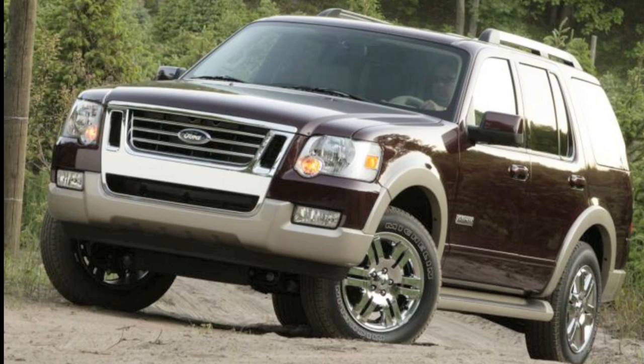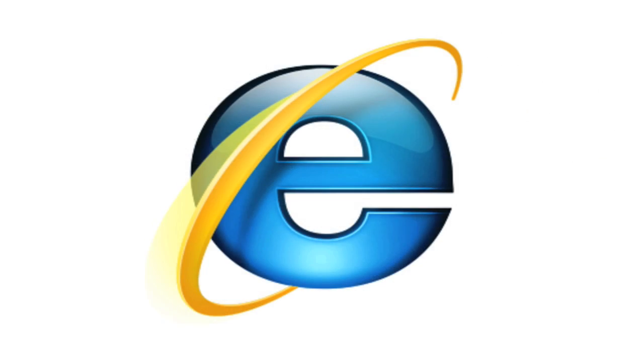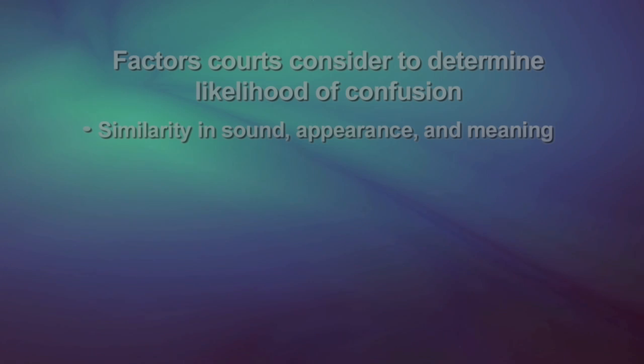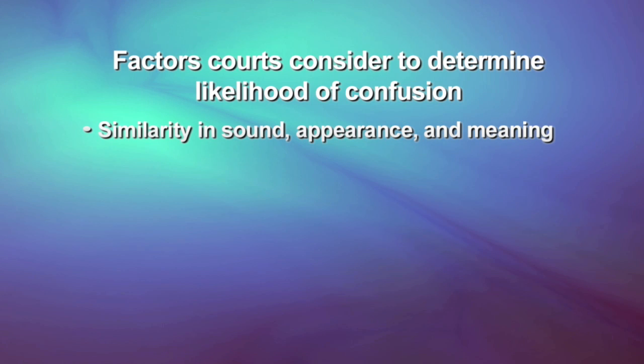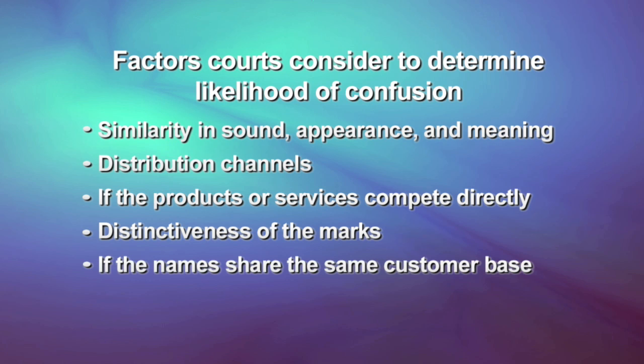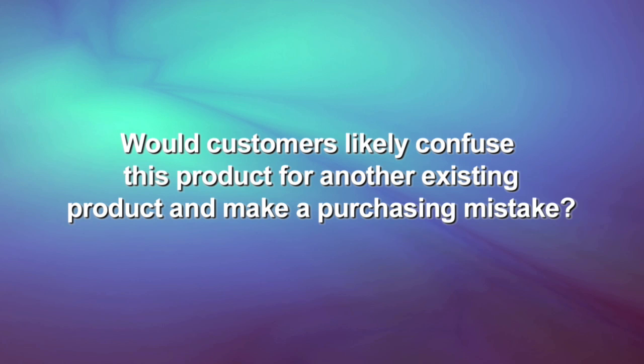Otherwise, we couldn't have a Ford Explorer and an Explorer internet browser, or an O magazine and an O line of organic products. Other factors the courts consider before finding a likelihood of confusion can include the distribution channels, whether the products or services compete directly, how distinctive the marks are, if the names share the same customer base, and even cost. So if you ask yourself one question when assessing your names for availability, ask yourself this: would a customer likely confuse this product for another existing product in the market and make a purchase mistake?